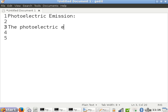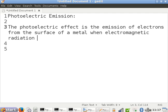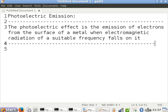The photoelectric effect is the emission of electrons from the surface of a metal when electromagnetic radiation of a suitable frequency falls on it. Yeah, it is a bit like the electrons are being evaporated from the surface. Now, in fact, this is like something you've done in chemistry. It's like ionization. So you give the electrons enough energy, and you free them, basically.